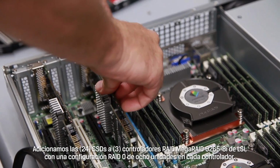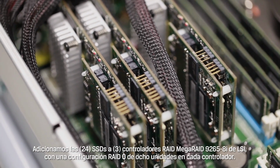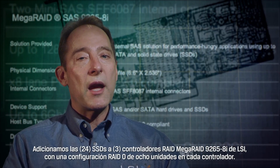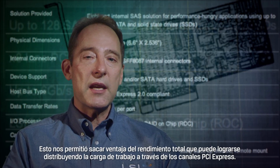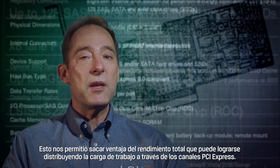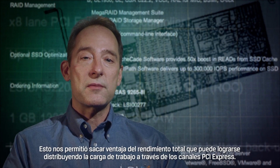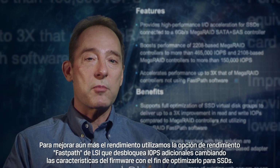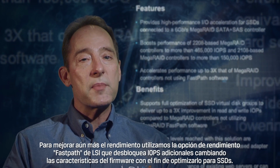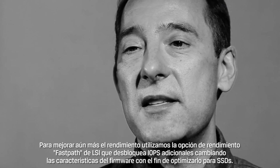We attached the 24 SSDs to 3 LSI MegaRAID 9265-8i RAID controllers with an 8-drive RAID 0 configuration on each controller. This allowed us to take advantage of the aggregate performance that can be achieved by distributing the workload across the PCI Express channels. To further improve performance, we used LSI's FastPath performance option that unlocks additional IOPs by changing the characteristics of the firmware to optimize for SSDs.